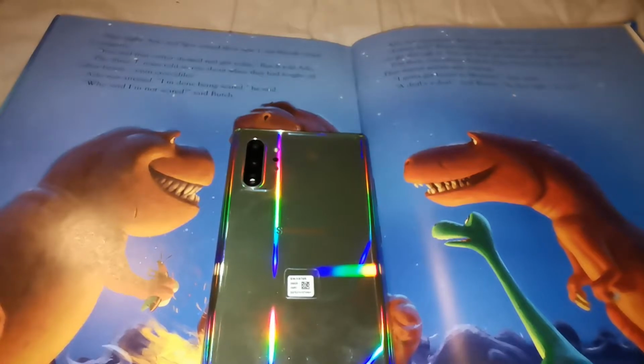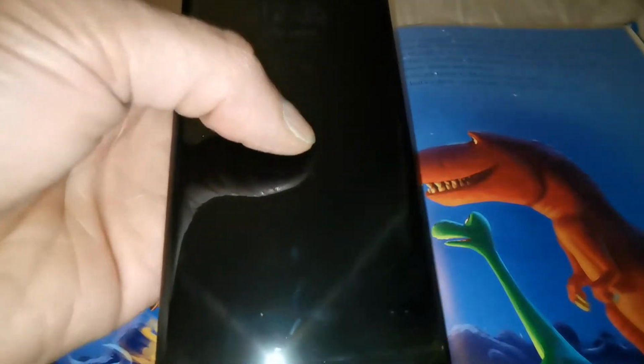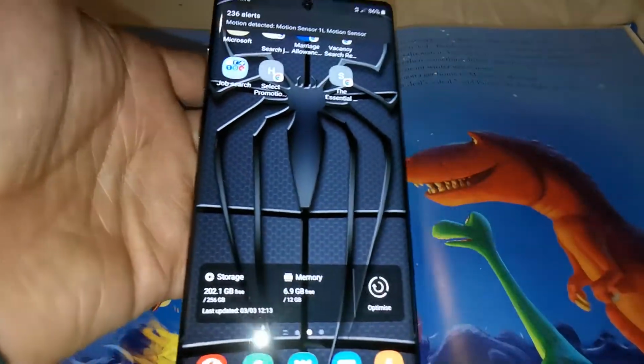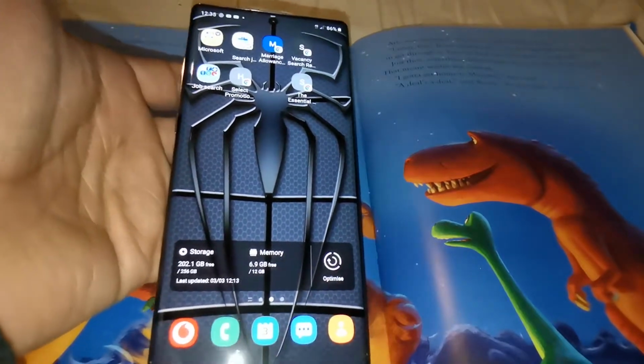The weight on this bugger is 198 grams. To be honest with you, I did mention it's a bit heavy, not too heavy, but I'd rather have that heft, knowing I've got a handset, a mobile phone, in my hand. Actually feeling the phone goes a long way, man. It makes a difference, well, to me anyway, YouTube.